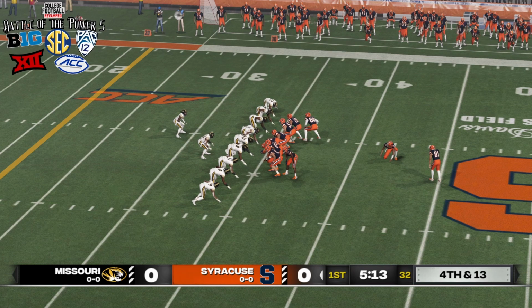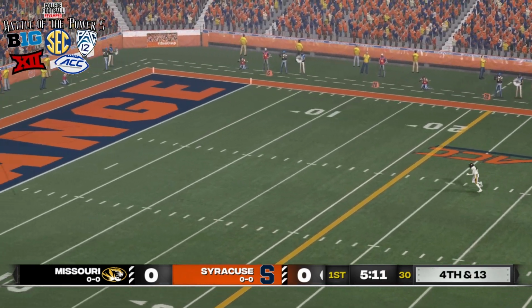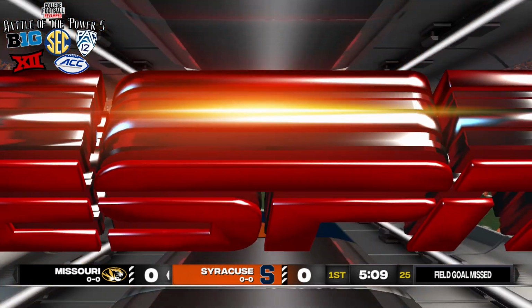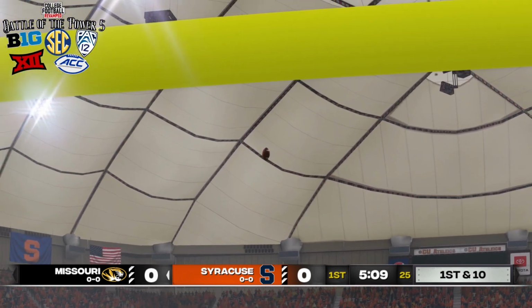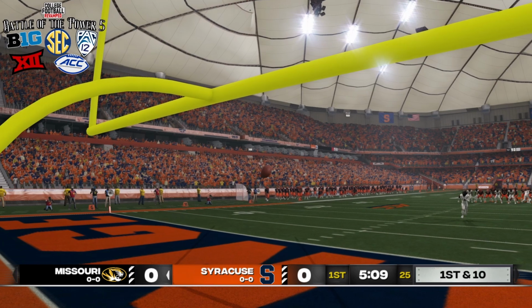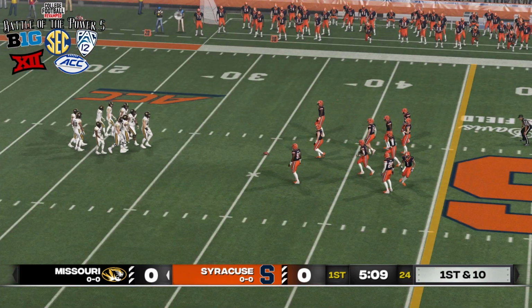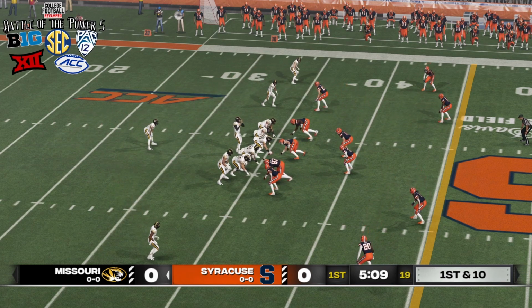They call on the kicker for a long field goal. Syracuse is looking to go up by 3. It's up, and it hits the crossbar. No good. Not a very good attempt there by the kicker. Still no score. And so far, it's been totally even. In close games like this, every possession is likely to matter.